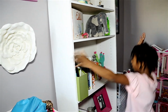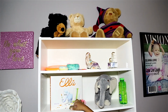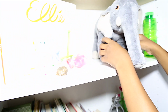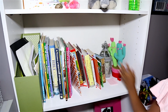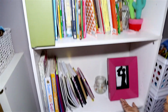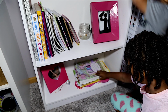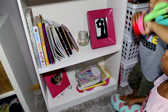Also, this is my bookcase that I used to have. And I have this cool rock up here. I don't know why that's there. But I have my elephant book, and my elephant right here. He loves this place. But here's all my books that I store down here. And I have a lantern and a shoe right here, and a cactus. And then also here's my crafty stuff down here. Then here are other things that I couldn't store up here, but they're just down here.